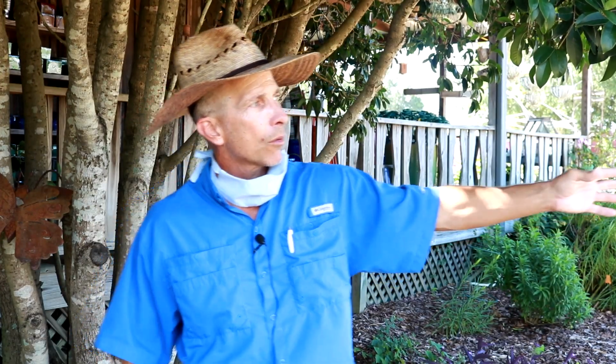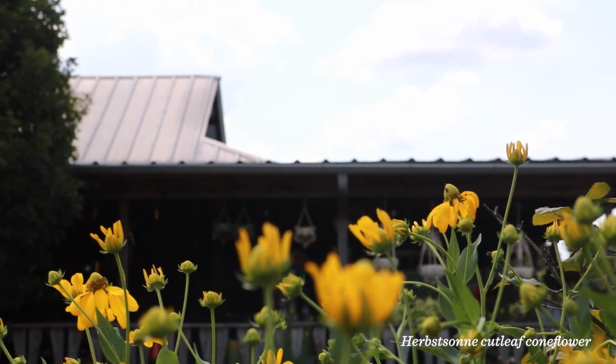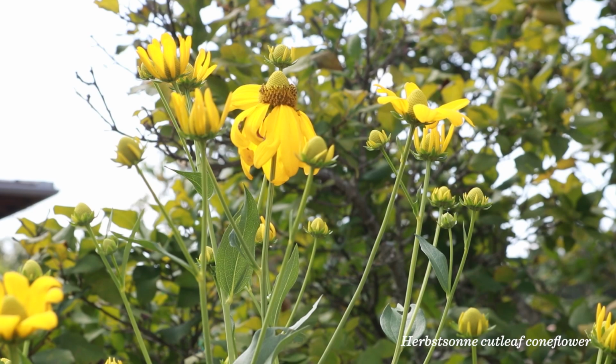As we continue on around, one of the backdrop, tall back of the border perennials I wanted you to see today is a form of black-eyed Susan. It's a Rudbeckia called herbstone, and it flowers at a height of 5.5 to 6 feet, blooms the entire month of July and into August. It's evergreen during the winter, and it clumps beautifully. So it's a wonderfully tough perennial.